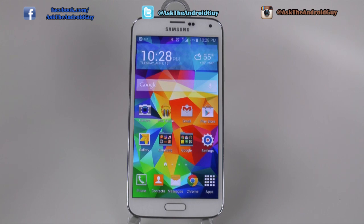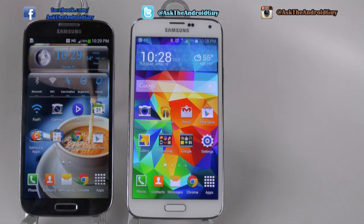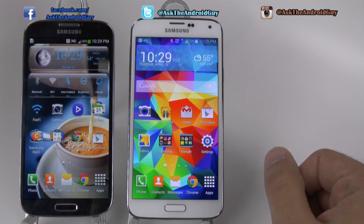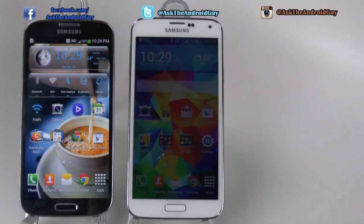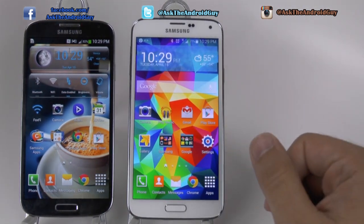For the last part, we really do have to just acknowledge it's going to have quicker updates. The S5 already has Android 4.4.2. It's the latest version of Android. But not only that, even when the S4 gets those kind of updates, say like Android 4.4, it's not going to look the same. The entire interface has changed on this device, and the S4 doesn't get those kind of updates. This is something true on all OSs. Even on iOS 7.1, it's going to be different on the 5S versus the 4S. It's just something that always is a benefit with a newer device, and it's something you have to take into consideration.